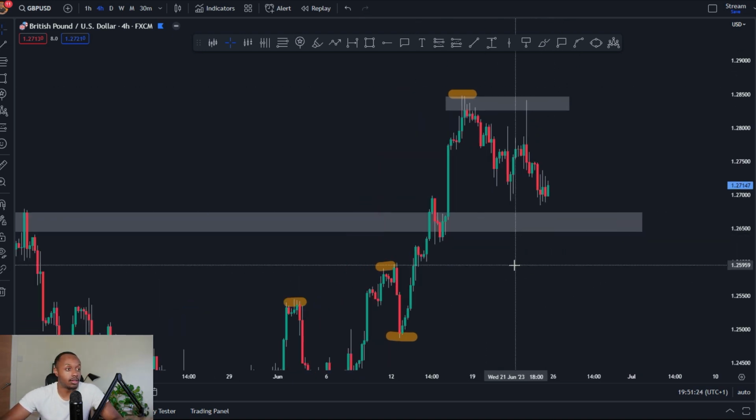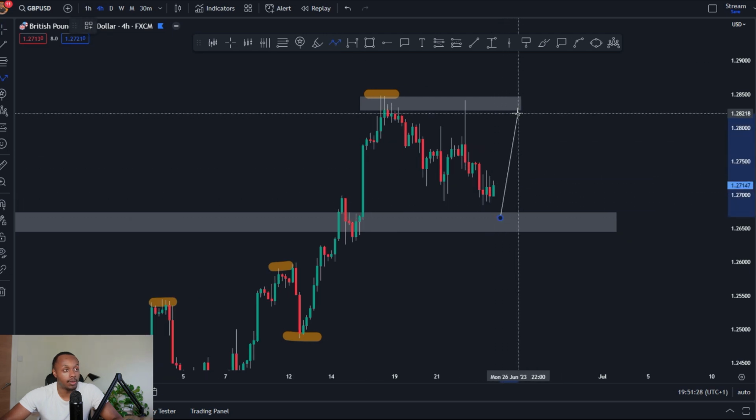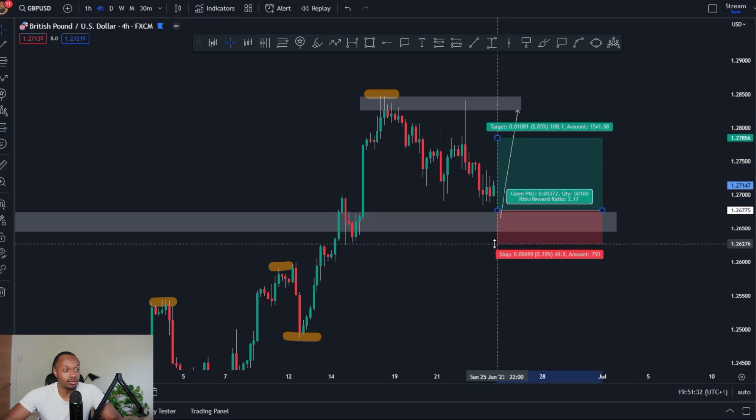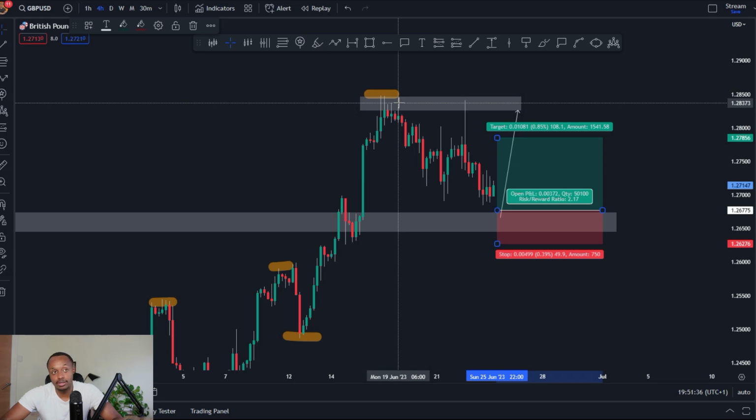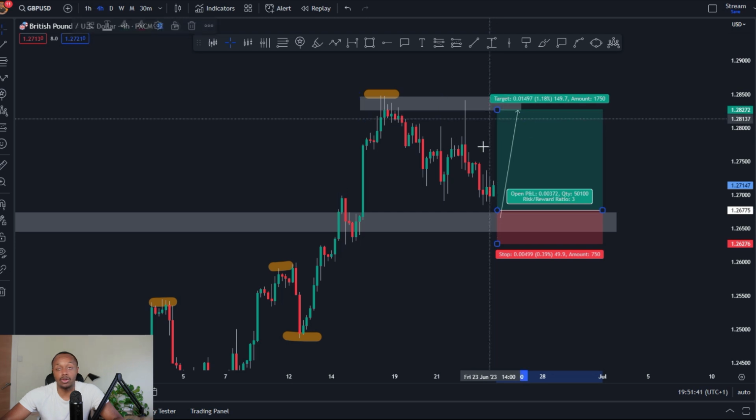So I'm still looking at longs here because it's a good level, but again, not trying to shoot for the moon here. If we do get a push back to resistance, you probably want to call it a day at that level, because we've already had a couple of attempts now, market trying to break through this area at 1.28373. Both failed, and the chances are we could fail again.